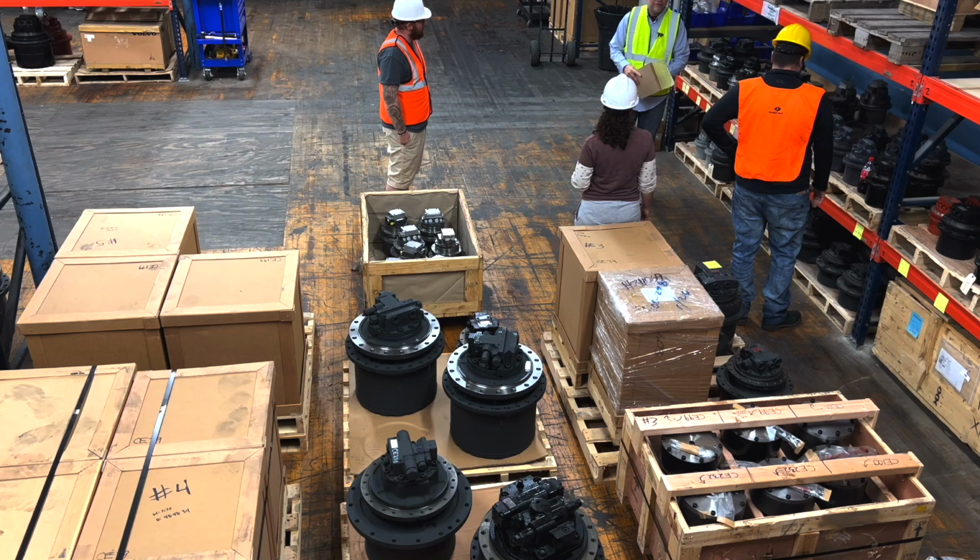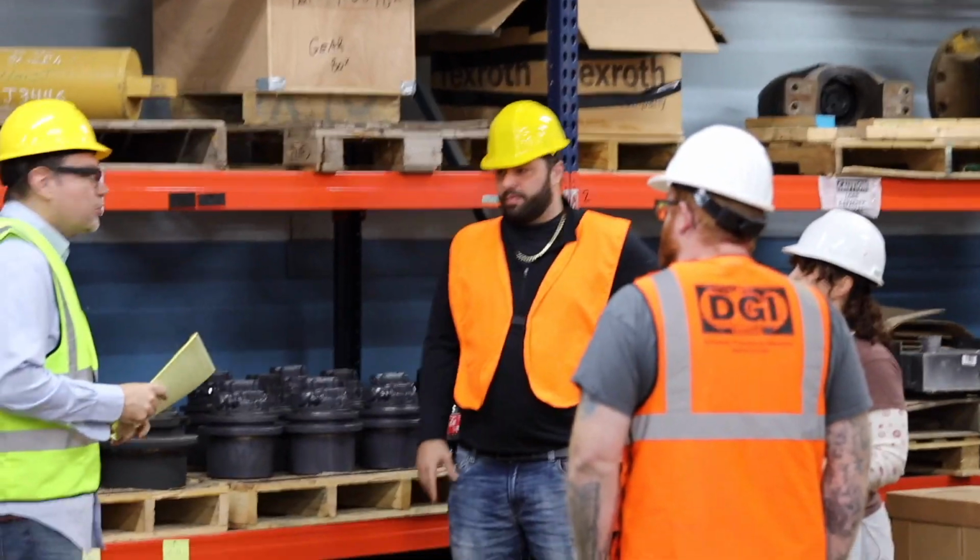What do you guys do in case of a fire? I usually run. We have an evacuation spot out in the corner. Okay, that's great, but what if you're on fire?